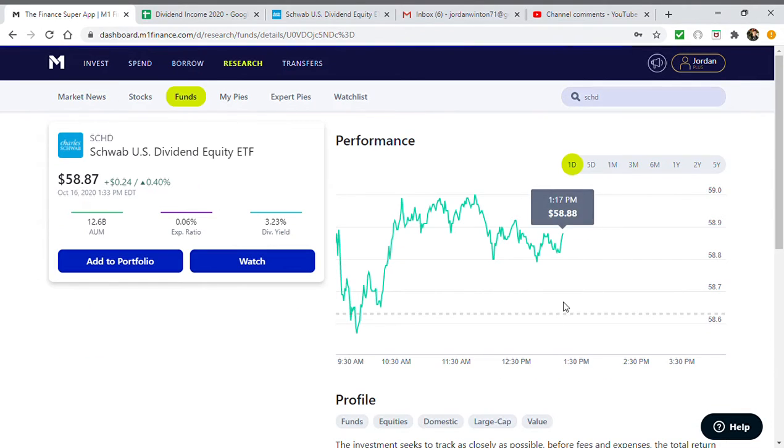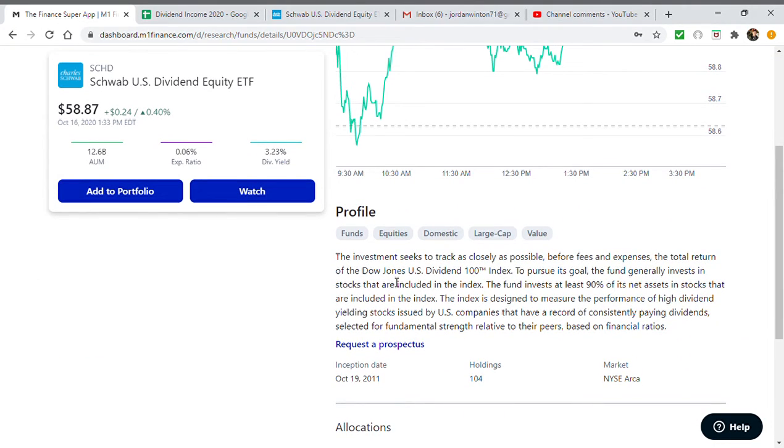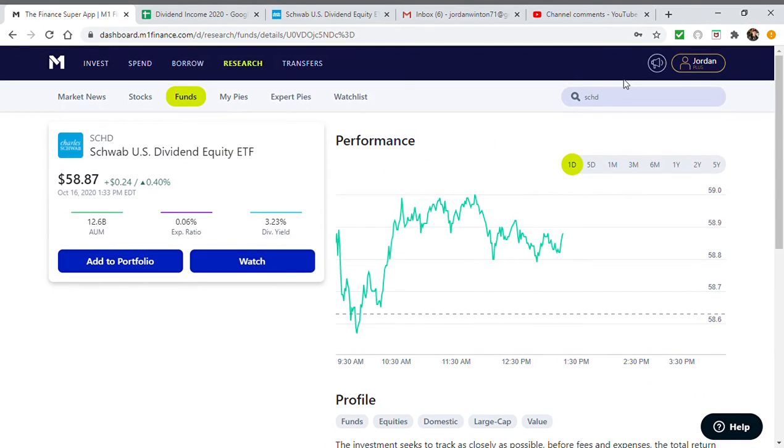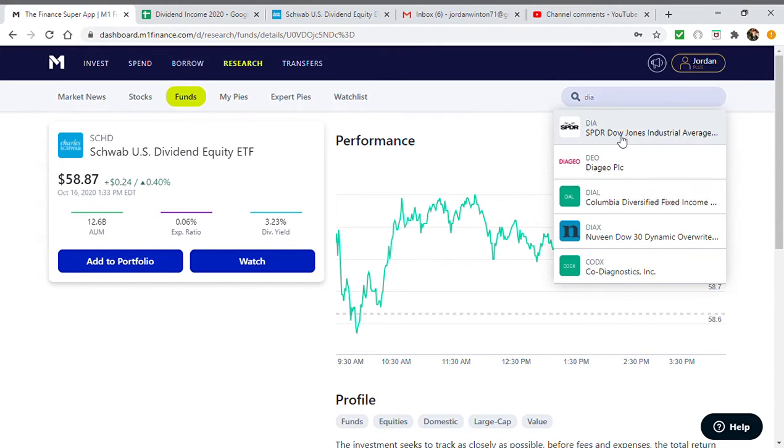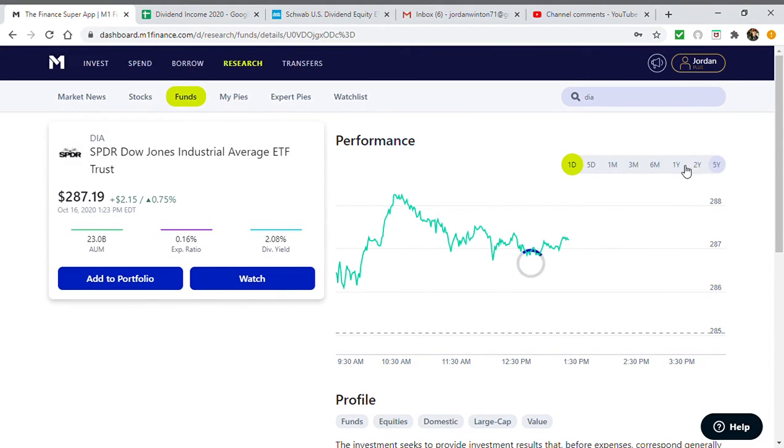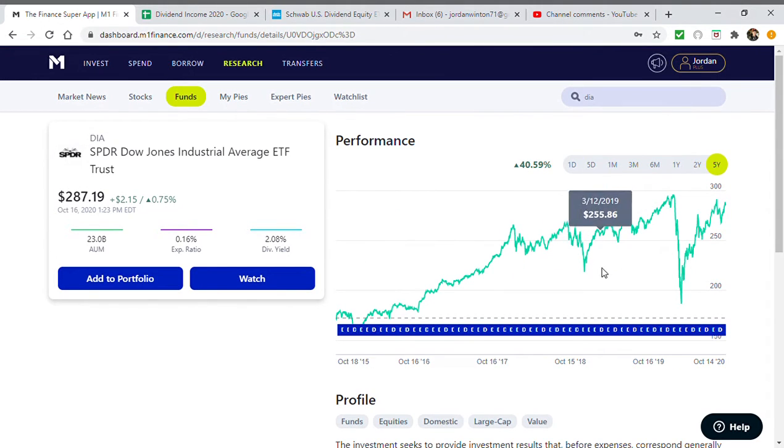Now SCHD basically is tracking the top 100 dividend stocks that are in the Dow Jones, the Dow Jones U.S. Dividend 100 Index. Now, those of you that don't know, the Dow Jones is primarily made up of 30 stocks, right? So if we go to DIA here, this is the Dow, the SPDR ETF that a lot of people focus on investing in, the Dow ETF, which is DIA, that ticker symbol.